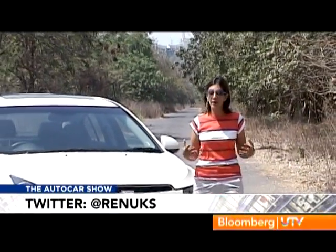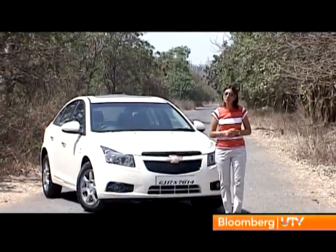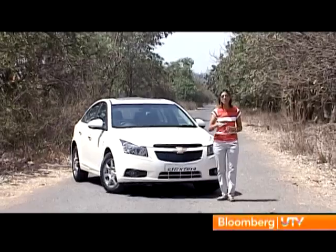Now the Cruze is all set to get a new engine. This is because emission norms are changing worldwide, and even though we're still Bharat Stage 4, we're seeing the benefits of it. You can expect a greener engine, a more fuel-efficient engine, but what does it really do to make the Cruze different to drive? Well, we're going to find out.